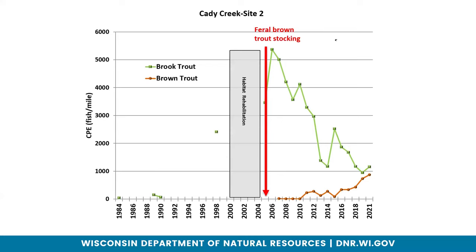So this graph just basically illustrates what I just mentioned. So we've got catch rates, or fish per mile, on the y-axis, and data from 1984 to 2021. Brook trout, once again, is the green line, and brown trout are the brown. And I mentioned that habitat work was done on Katy in the early 2000s. You can see that in the shaded box. And then the red line is when feral brown trout stocking began in the Ogalle River. You can see brook trout at very high densities, and brown trout down here. They really started to increase in densities around 2010, 2011, and brook trout simultaneously declined from that point on.